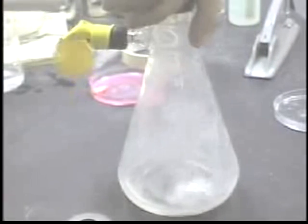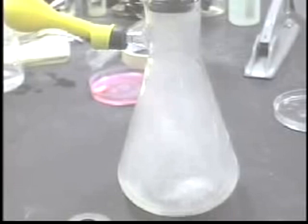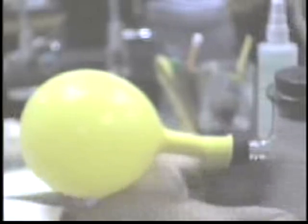Hydrochloric acid is made of hydrogen and chlorine. When reacted with metal, the hydrogen gets released as the zinc joins with the chlorine, producing zinc chloride. Hydrogen is released as a gas and can be captured to use for other experiments.